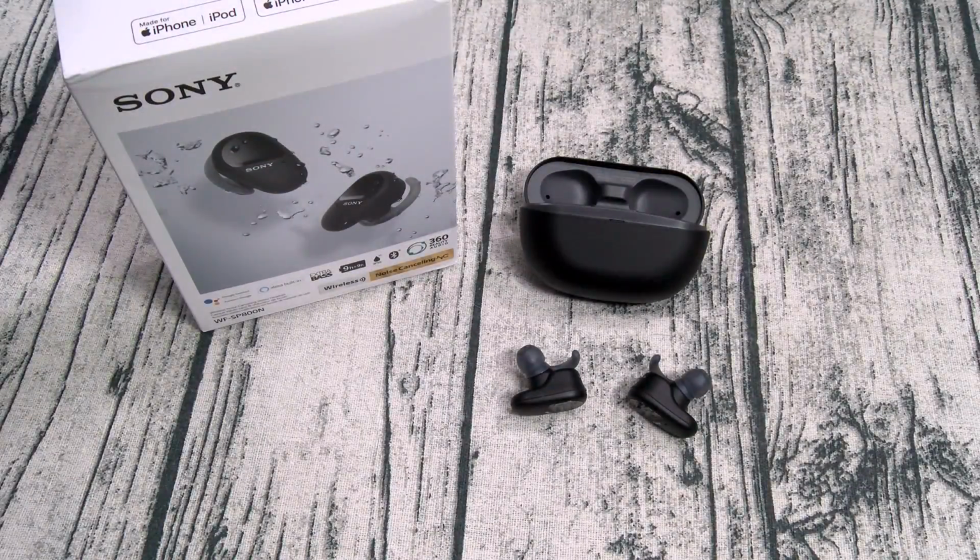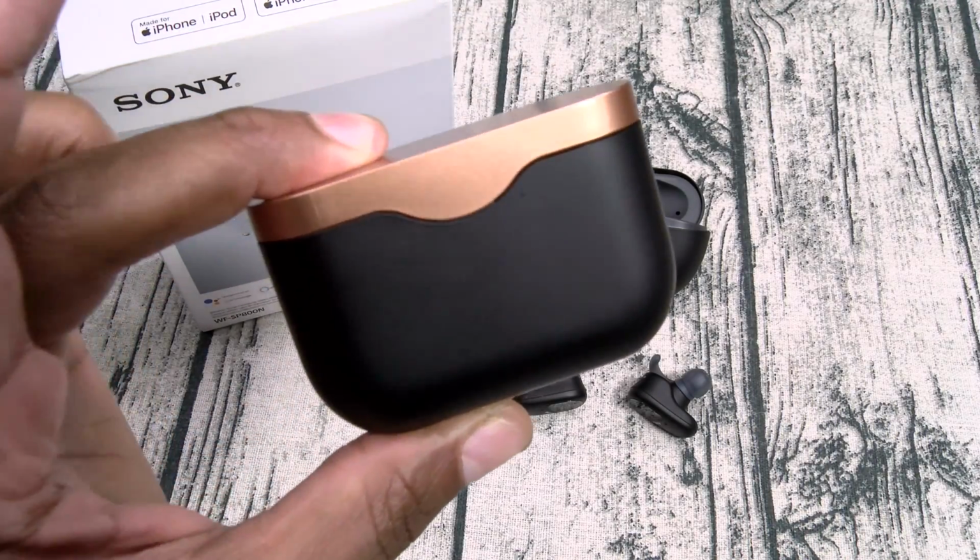All right, so now let me answer those 3 questions. Number 1, are these worth $200? And the answer is yes. Not only yes, hell yes. Worth every penny. Number 2, how do these rank against the Sony M3s?